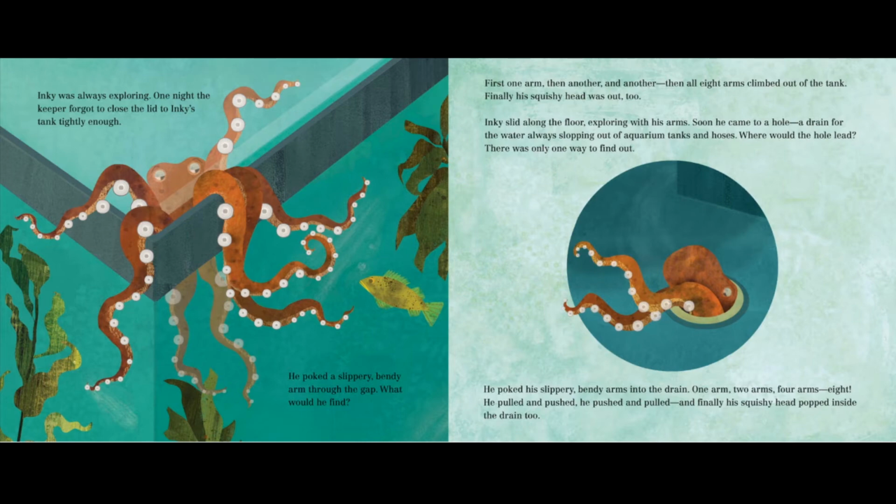Inky slid along the floor, exploring with his arms. Soon he came to a hole, a drain for the water always slopping out of the aquarium tanks and hoses. Where would this hole lead? There was only one way to find out. He poked his slippery, bendy arms into the drain. 1 arm, 2 arms, 4 arms, 8! He pulled and pushed and pushed and pulled, and finally his squishy head popped inside the drain too.